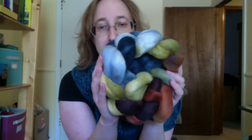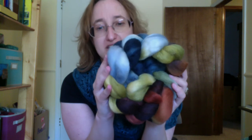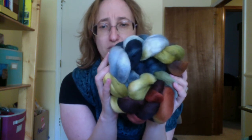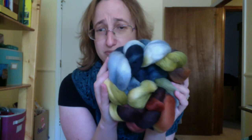Falkland is one of my favorite fibers to spin. It is long stapled, but it's pretty soft, and the silk will add some more softness and a little bit of shine probably. So I can't wait to get that on the wheel. I'll actually be working on that probably starting tomorrow.